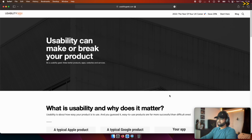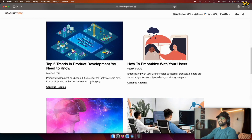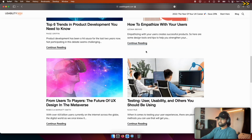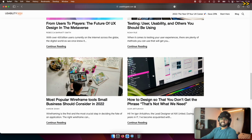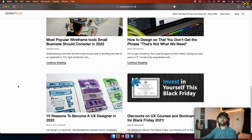And now let's talk about usability design, which happens to be a very crucial part of UX design. Usabilitygeek.com is one of those websites where you can learn a lot about how you can empathize with your user. You can learn about testing. You can read about wireframing and a lot of good content. So do refer to usabilitygeek.com, checklist.design.